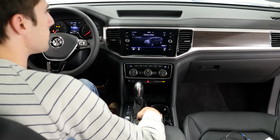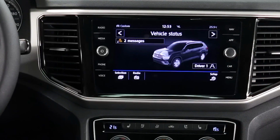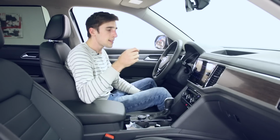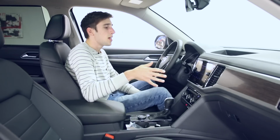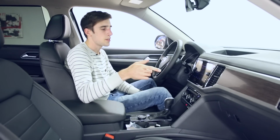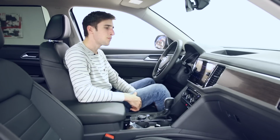You go to car, and look at this. It tells you vehicle status. And what does this do? Nothing. Well, that's okay. If you get the Comfort line and the Highline, then you get this 8-inch screen. When you get the Highline, then you get that with nav. The Comfort line doesn't come with nav. But if you get the Trend line, then you get a 6-inch screen. It's actually, I think, 6.5 inches, but that's still pretty cool that they give you a touchscreen. I mean, I think nowadays that is par for the course. You need a touchscreen in your vehicle.